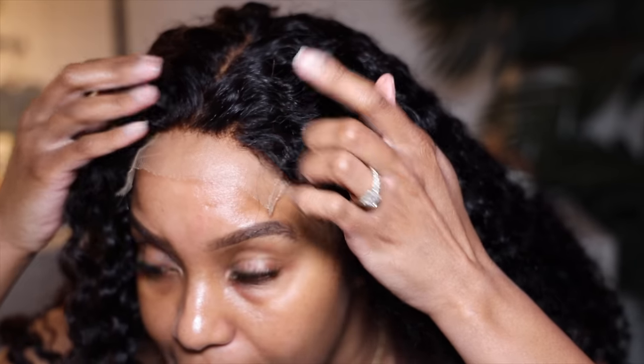Can you see the knots after they've been bleached? Now, one thing I noticed about this wig is that the knots are pretty thick. They seem like they're double, it's not single knotted. They did bleach really fast, which is great, but they are a little bit thick. So I do think bleaching the knots would be in your best interest.